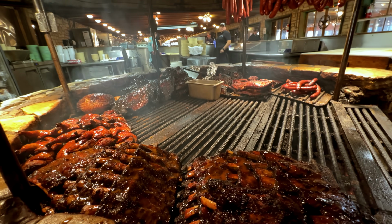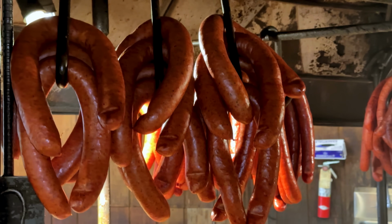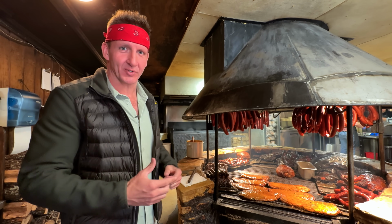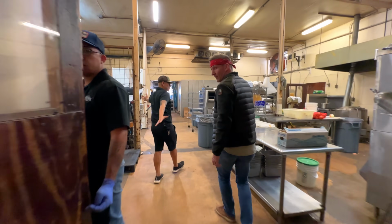So this is a sneak peek right here. Soon we're gonna come back. I'm gonna be trying a bunch of this meat and experiencing it for the first time. Before that, we wanna go back into the kitchen and see the smokers and see how some of this is made from the beginning. Shall we go? Let's go. All right. So back here, this is where all the prep happens.